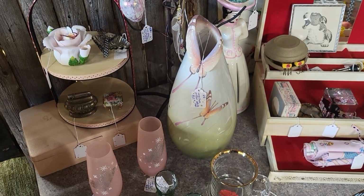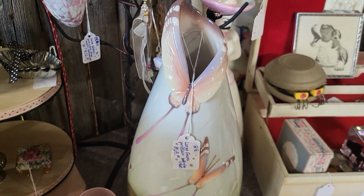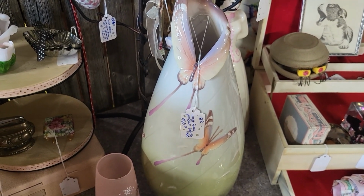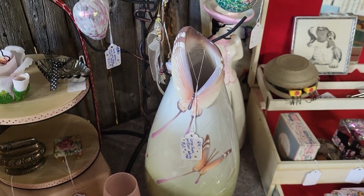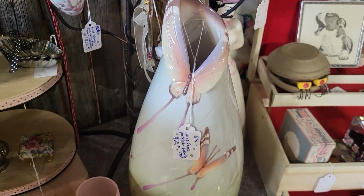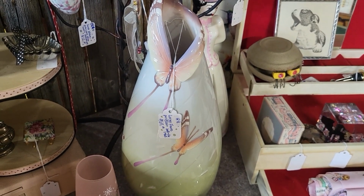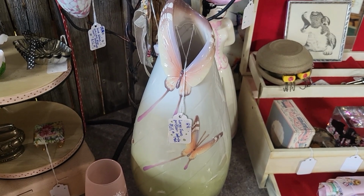Okay, I'm back at the Franz. I've been thinking about it. I do actually have a piece of Franz at home. It's a vase with seahorses on it. I think I'm going to leave the Franz here, you guys. If it was springtime, I definitely would probably snatch it up. But since we're in winter for a while, it's definitely more of a spring piece with the butterflies. So, yeah, I'm going to leave it behind, but it was very cool to see. It's beautiful. That was so much fun.